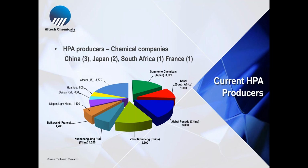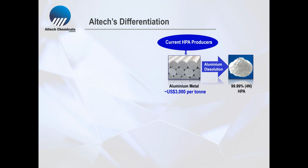Now, how do they produce high purity alumina today? As I mentioned to you before, the sodium content of the smelter grade alumina is too high to use. These producers can't use that material. They have to use aluminium metal. So they buy high purity aluminium metal powder. They dissolve it in alcohol, the hydrolyzer, and calcine it back to alumina. It's called the alkoxide process.